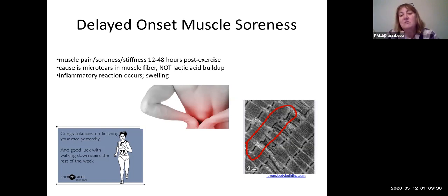So when this damage happens, that gives you an inflammatory reaction. And just like if you twist your ankle and you get an inflammatory reaction, you get that swelling and the fluid going into the area. The same thing happens here. So you go to a workout, you have a little bit of soreness in whatever muscle group you're working out. Run a marathon or a 10K or a half marathon.